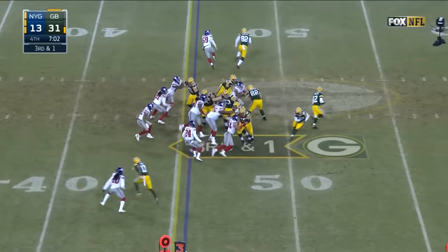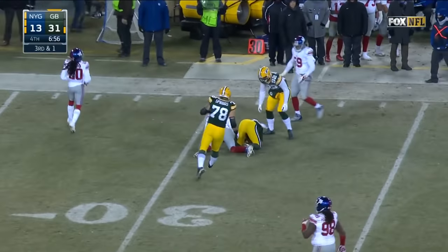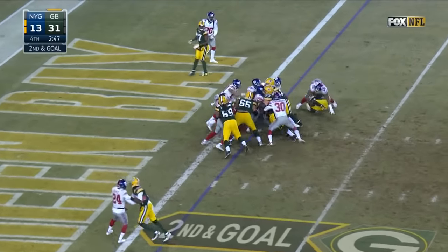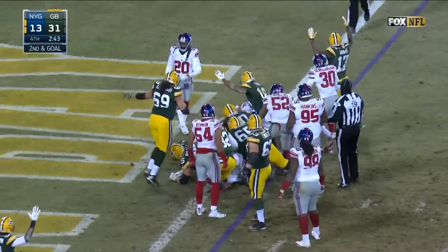Third down and one. Play action. Aaron Rodgers looking for Richard Rodgers, finds Davante Adams. One of a Super Bowl in Super Bowl 45. Rutkowski is in for the touchdown.